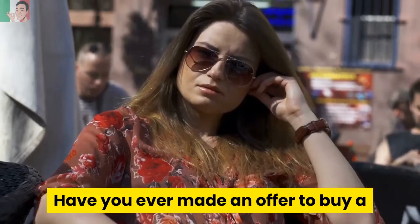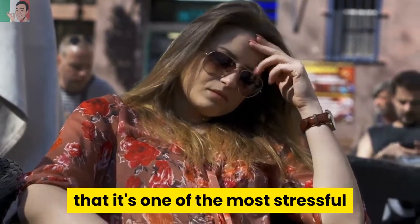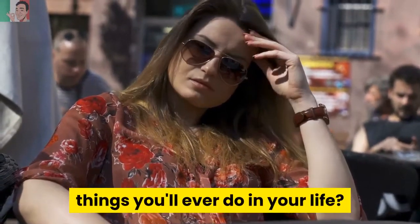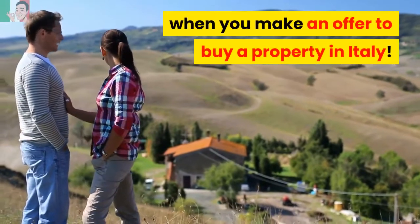Have you ever made an offer to buy a property in your home country, and realized that it's one of the most stressful things you'll ever do in your life? Well, the stress doesn't get any better when you make an offer to buy a property in Italy.